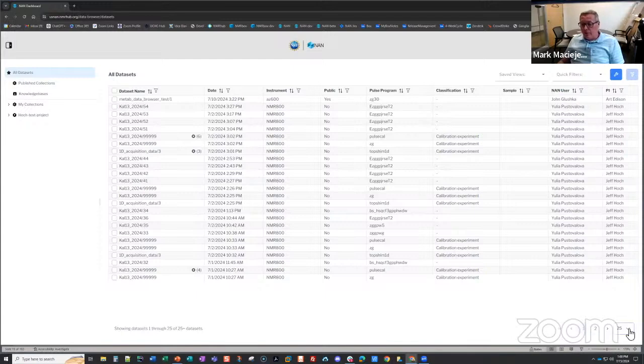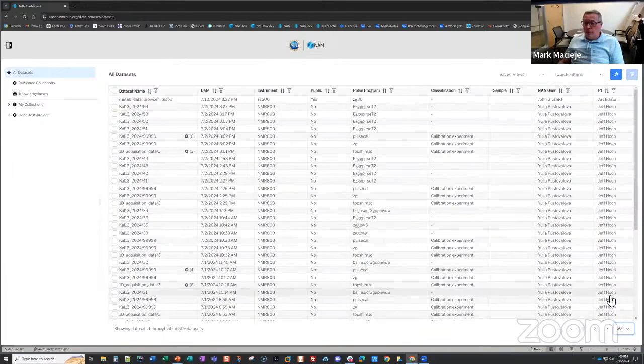In this case, they're being grouped into groups of 25, but you can show larger numbers, 50, up to 500 at a time. And then there's pagination windows to move through if you have a lot of data sets. And you'll see we get a data set name. These are just the directories of the data sets on the spectrometer themselves. Then we get information such as date, the instrument, whether it's public, pulse program, and others. And I'll talk about that in a moment.